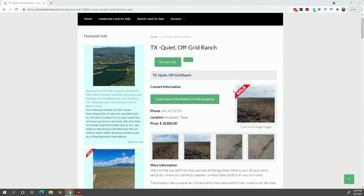Okay, and it was sold, but this is a property that came back as a foreclosure. It's a new property that just came back as a foreclosure. I can tell you that this land has actually gone up in value. These properties are now selling for $30,000.